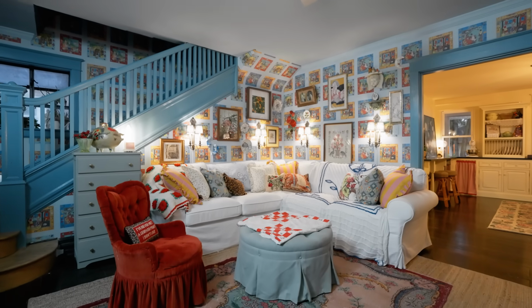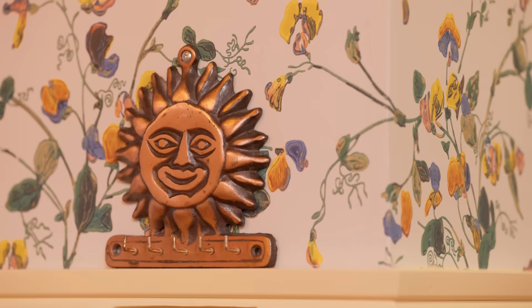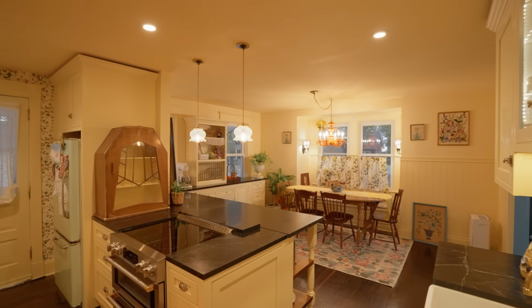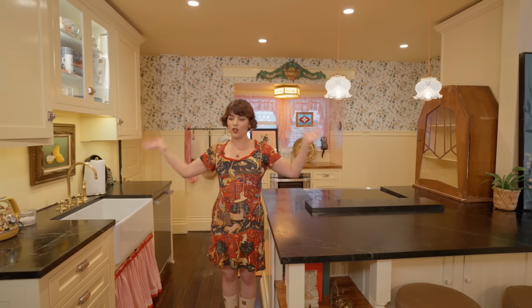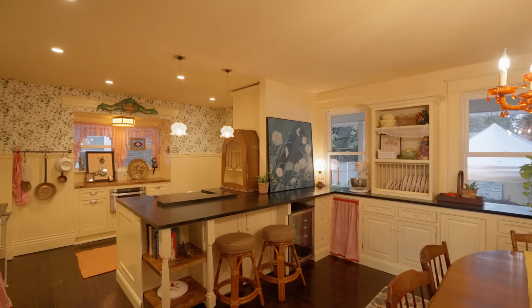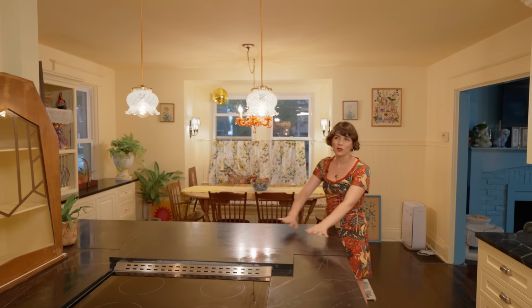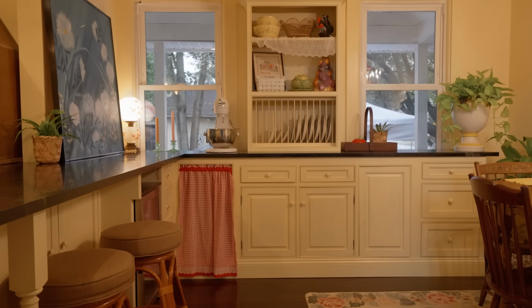Come with me into the dining room and kitchen area. When we first bought the house, this was an entirely separate space from the kitchen. Right here where I'm standing was where the wall originally was that we tore down. There were these little weird saloon doors that went into the dining room that made no sense. We decided to open this up and put in a little peninsula island so we could have some additional seating. So I think everything in this space was thrifted.